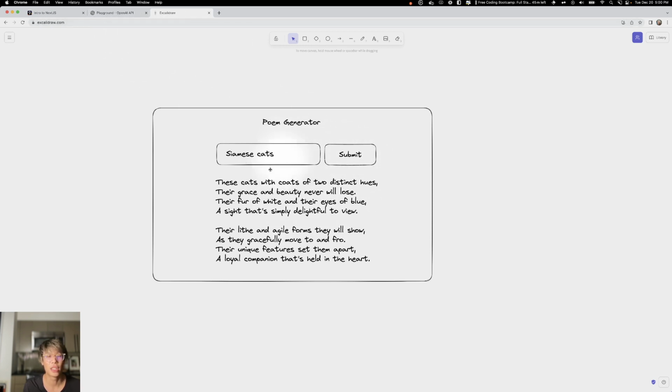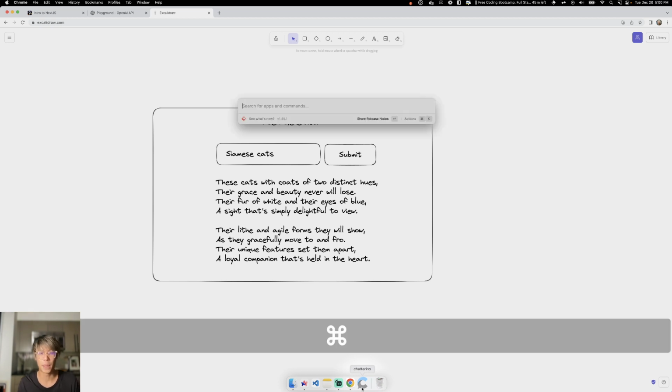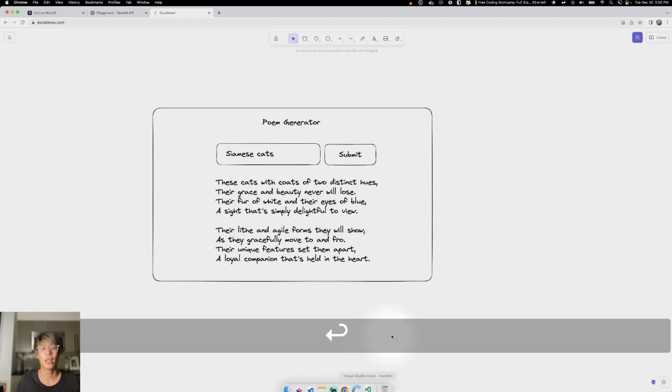And we need to have it so that when the user types in something and clicks submit, we take this user input, send it to our backend, send it to OpenAI, get back this response, and display the response. So hopefully this goes well. I haven't tried this yet on my own, but in theory, that is how it should work.